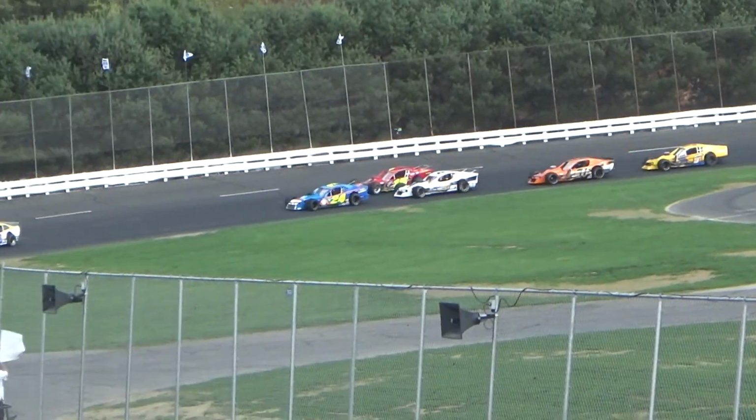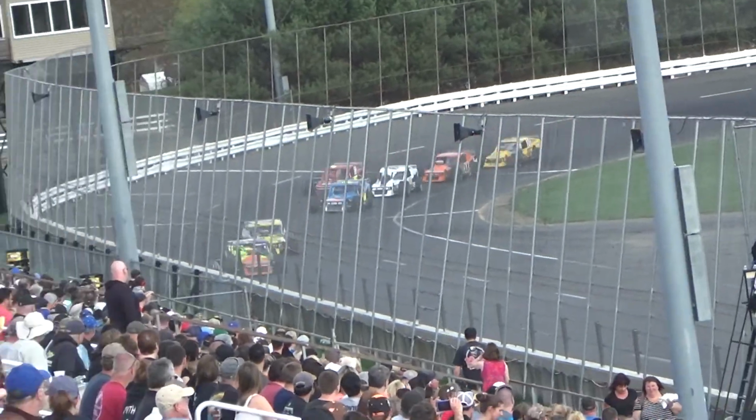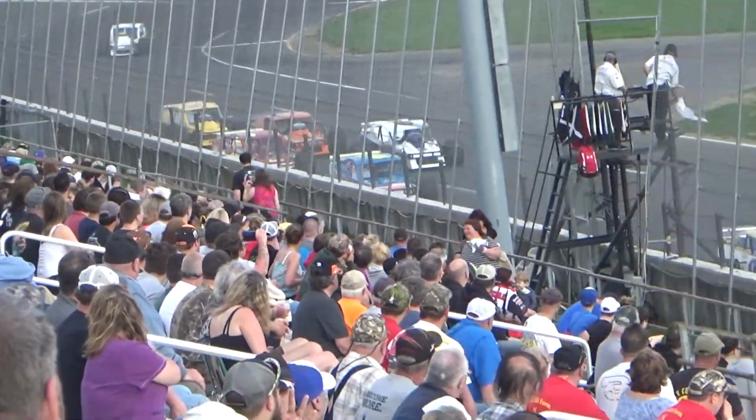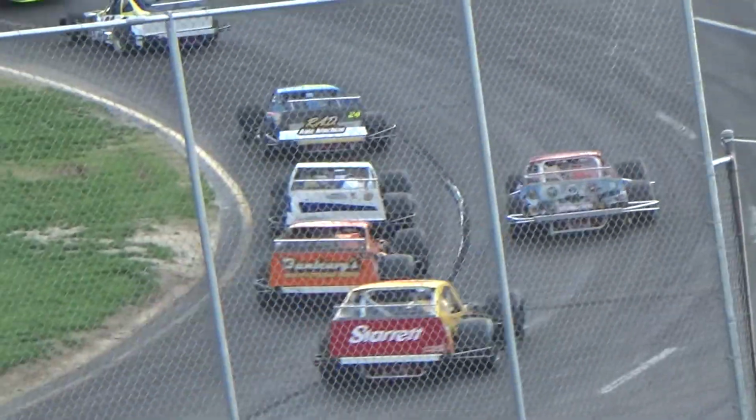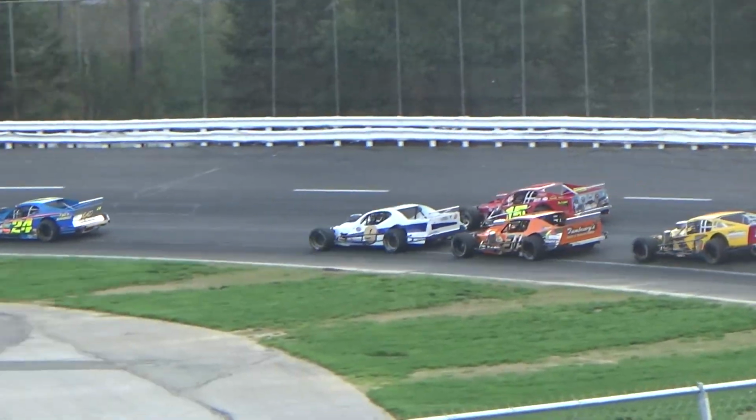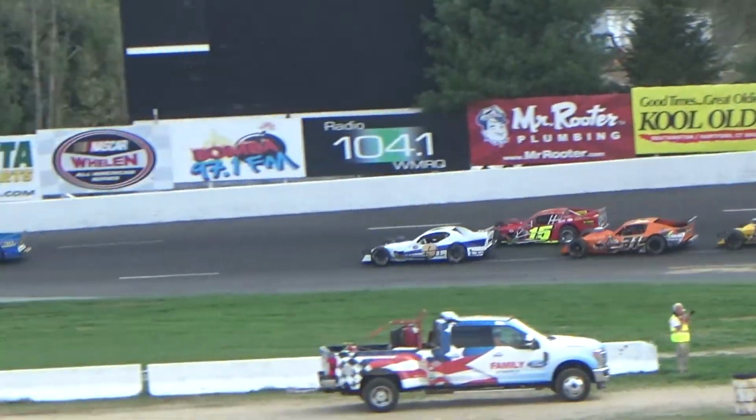Wood moves into the comfort zone. He's in the third spot. Battle is for the fourth position. Michael Jervis is there. Then it's the number 9 car in a hot battle, side-by-side racing for the final transfer position.